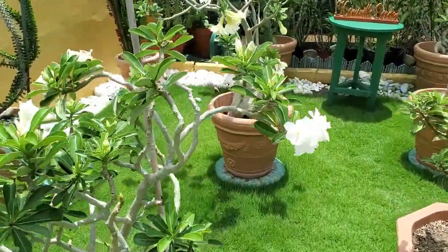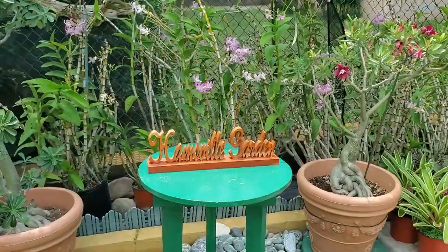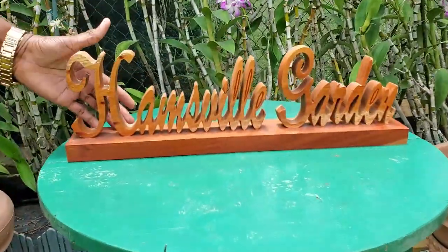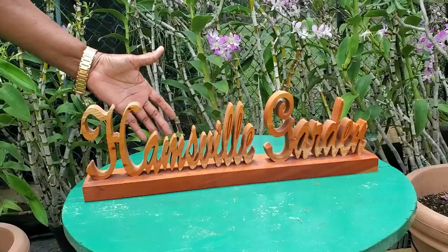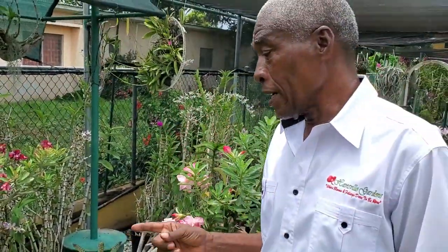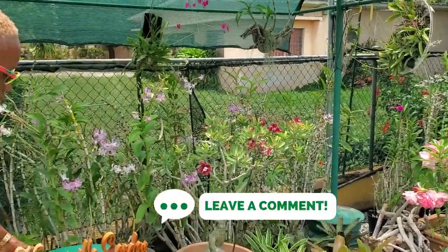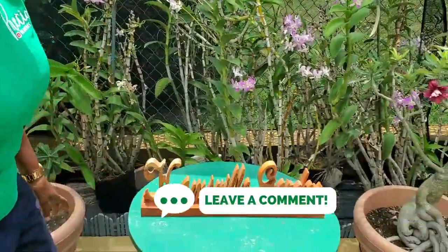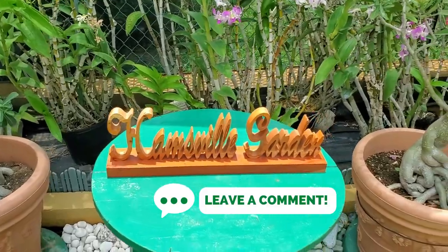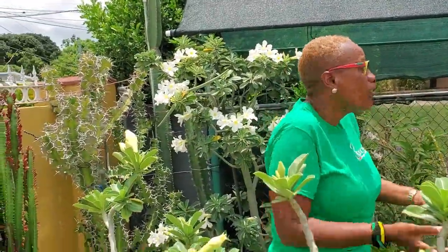Hamsville Garden. This is a treat. Look at this. Okay, I love this, Ernie. Did you make this too? No, I didn't. I designed it. You designed it? Yes, I conceptualized it and had it made. Very nice. I also have one for my music studio. So Ernie, you have a music studio too? Yes. I told you, that was my first passion. Yes, but I never knew you managed a music studio and all these plants.